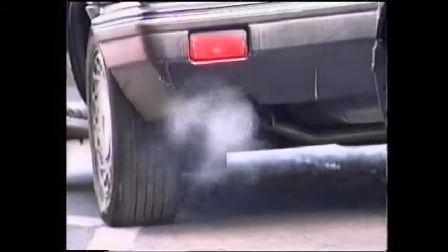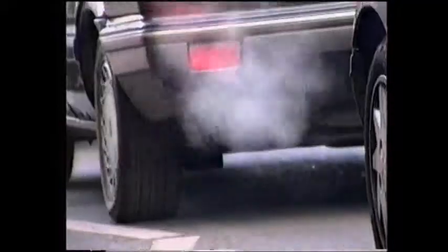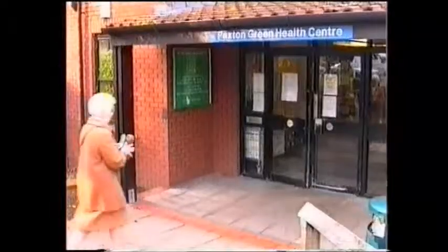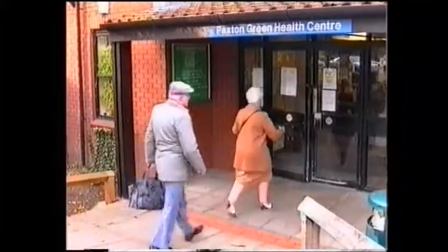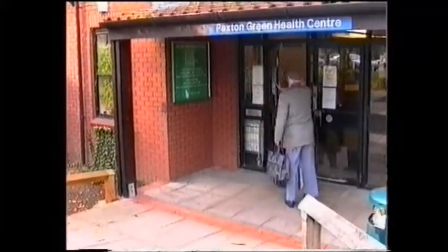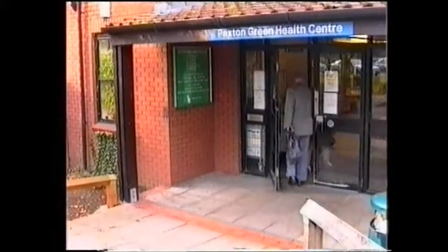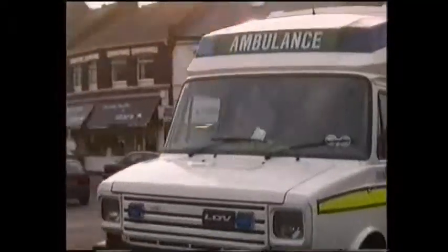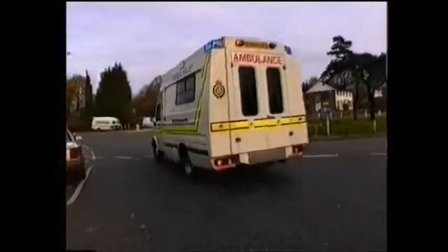Cars arriving at and leaving the multiplex on cold engines will dramatically increase pollutant levels and will affect the already declining health of young and old alike. Are we prepared to accept this in what was once called London's fresh air suburb? And do we want our precious ambulance service called out to even more accidents on our roads? It could be your child at risk.